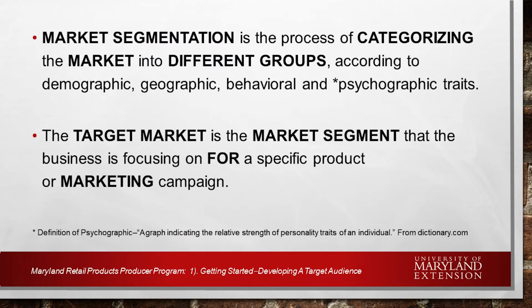Market segmentation is the process of categorizing different groups according to different behaviors, and we've talked about that in other marketing presentations, whether that's demographic, where they live, geographic, behaviors. What do they care about? What are their psychological traits? Do they value local food? Do they value sustainability? Those kinds of behaviors that categorize different purchasing groups.